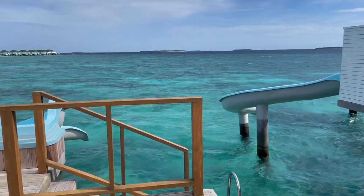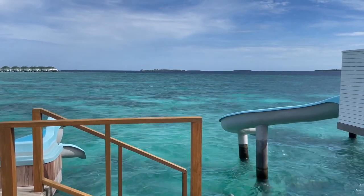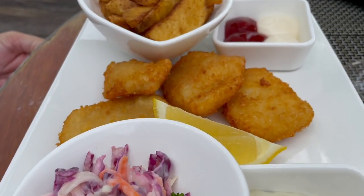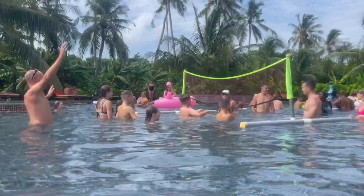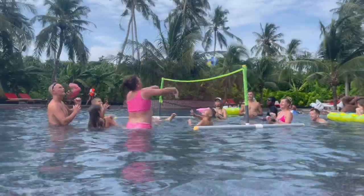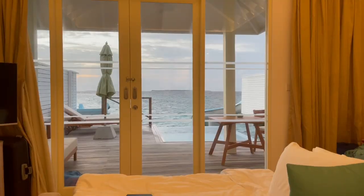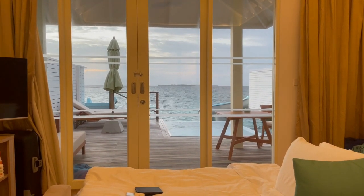There was a massive storm last night, so we've woken up and our stuff is everywhere outside. Somewhere out at sea is my inflatable flamingo. He's gone forever. Three legs. Nearly 6:30 and the sun is going down. So this is our view from our room.